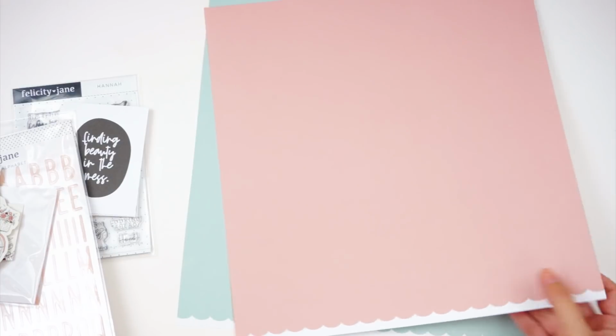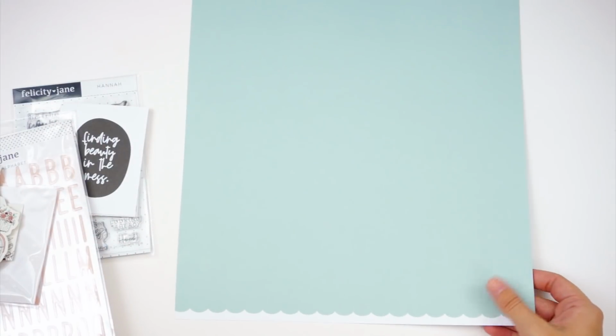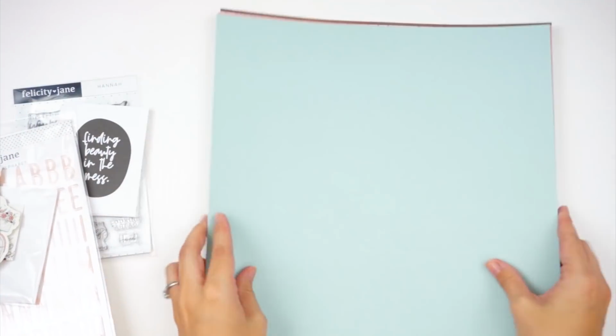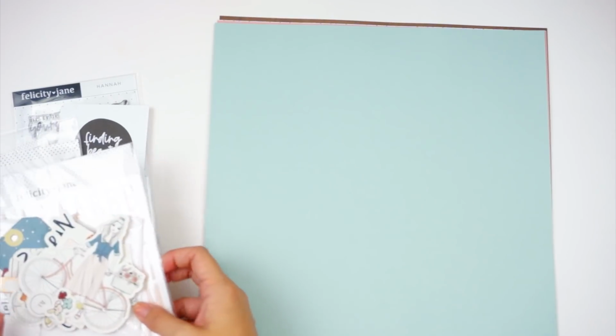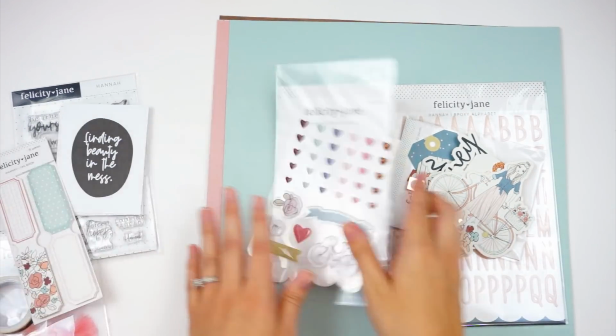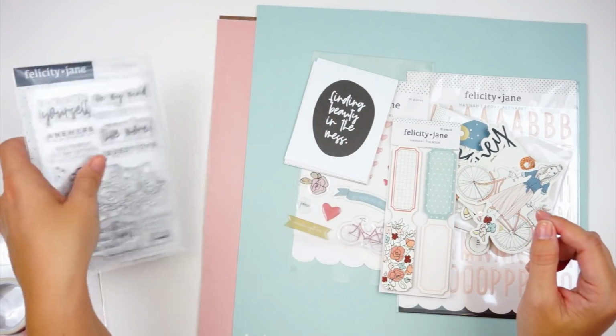Love that. And then you've got the solids. So you've got the solid rose and blush with the scallop at the bottom, and then that teal or blue, and then a dark blue. Love that. Okay, so I am obsessed. I can't even tell you what my favorite is. I know that I gush over Felicity Jane every month, but it's just like her stuff just speaks to my heart with all the girliness. And Hanna's story is just, I'm all about that this month.